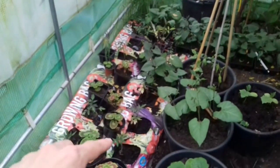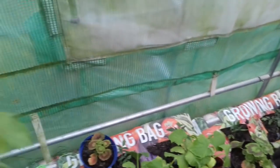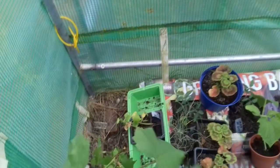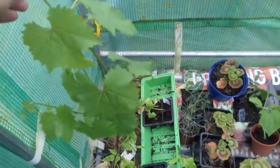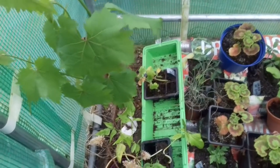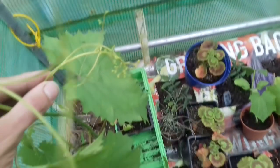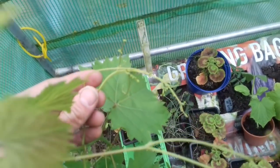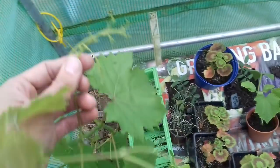And my tomatoes in my grow bags are looking good. Now, this is most intriguing. Now, this is a grapevine, a cutting that I took a few years ago, and I put it in this polytunnel. And I'm very happy because it set a little bit of a crop. Now, come into focus. It's not going to have many grapes on that. I wasn't even expecting it to have any grapes on it.